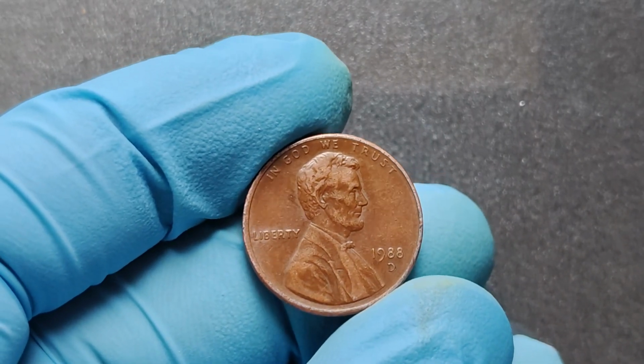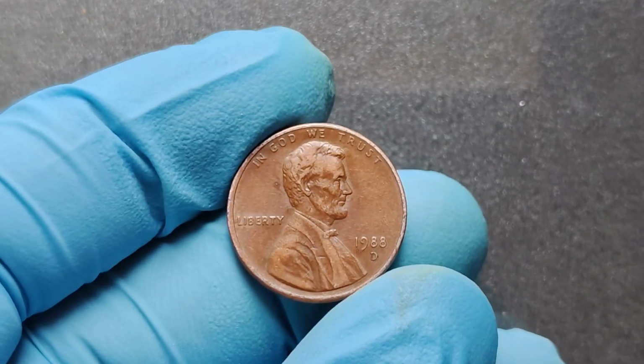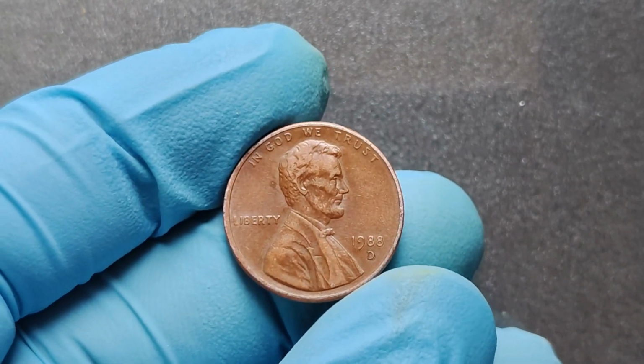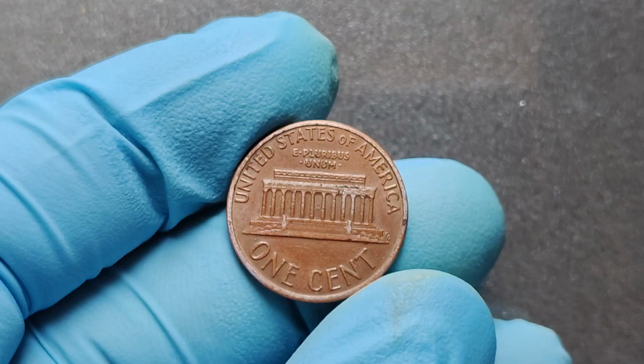Hey, coin collectors and curious minds. What if I told you that a simple penny, yes, a penny, could be worth $1.5 million? That's right, folks. We're talking about the 1988 D Lincoln penny, a little copper beauty that might just make you a millionaire.